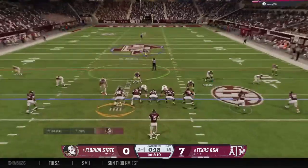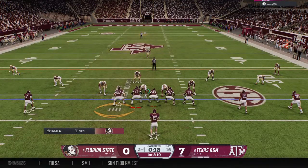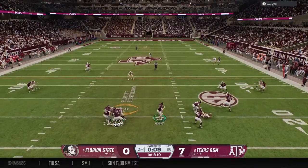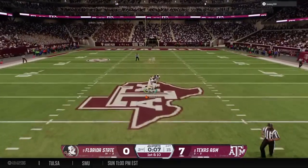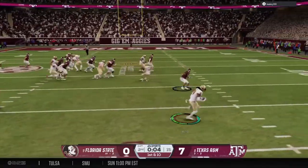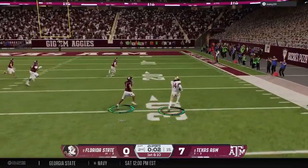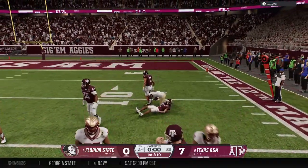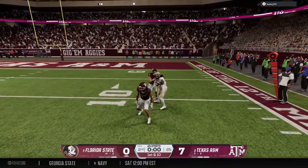So the offense takes the field in the final seconds of the half. Chance for just a couple more plays. Quick throw over the middle. And the pass is intercepted as he throws into double coverage that time. Could take it all the way. And he'll be brought down as time runs out here in the first half.